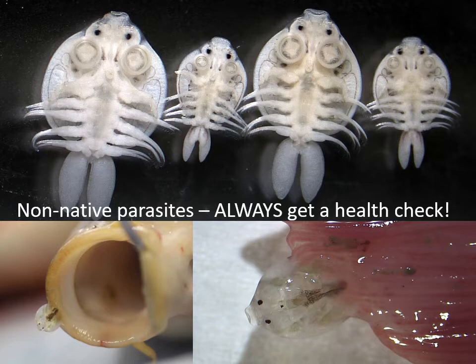So, what can you do? Well, this parasite, like so many others, will be picked up in health checks, so always get fish health checked before stocking. Okay, it costs money, but the cost of disease introduction can be far, far higher, and once introduced, there's no going back.